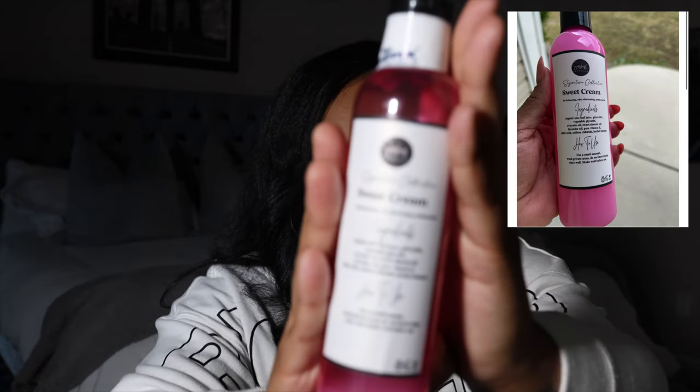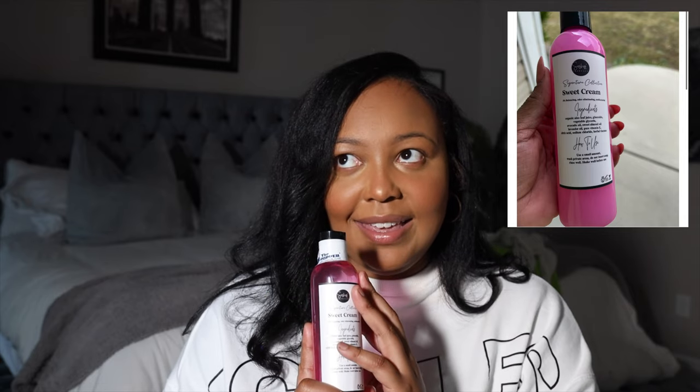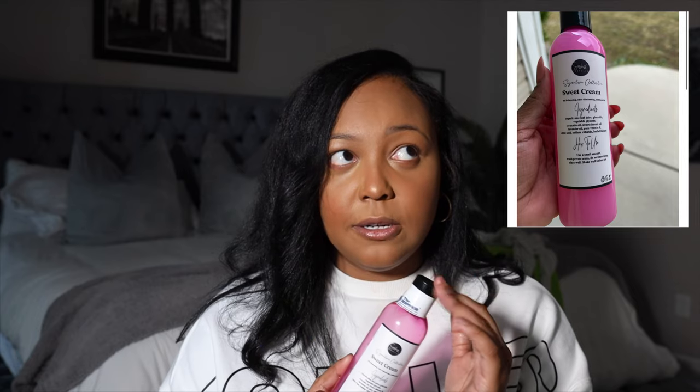This is dear to my heart. It is called Sweet Cream by Sachet Skincare. And it's the Signature Collection Sweet Cream. Guess what? She's coming out with like a little Valentine box. I just purchased it. I think I have all my friends on this. And I have purchased every time she restocks.